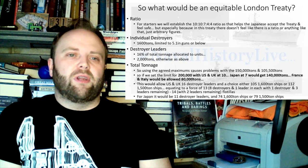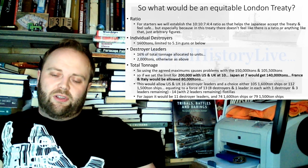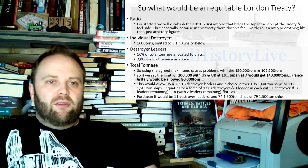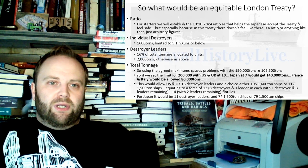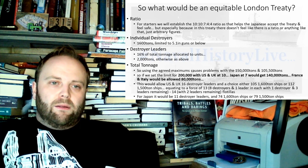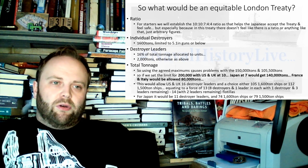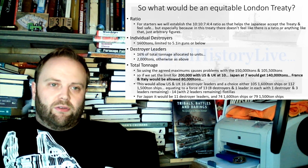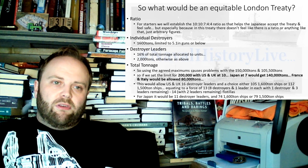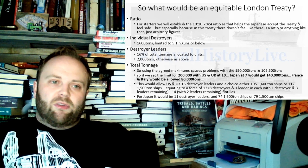So, what's an equitable London Treaty? Well, I know I keep referring to this same treaty ratio, but it works, so I'm going to go with it. The 10-10-7-4-4 ratio. Individual destroyers, I've decided to limit to 1,600 tons and 5.1-inch guns or below. Destroyer leaders, I've kept at 16% of total tonnage allocated to units, and they're limited to 2,000 tons.